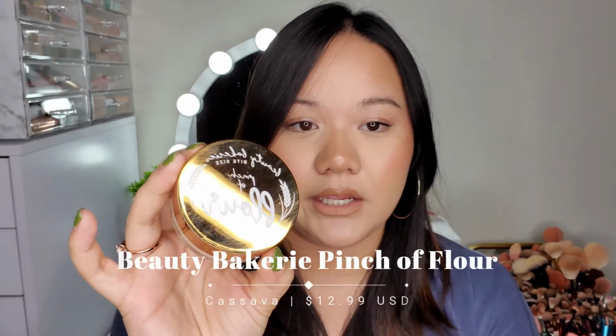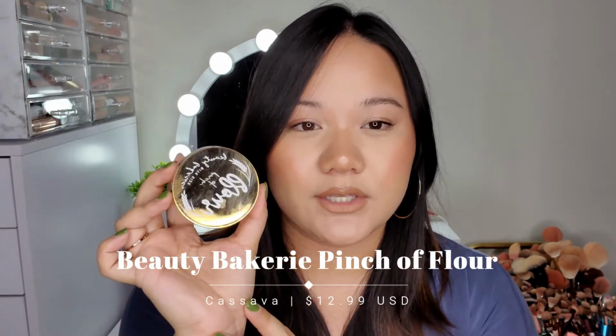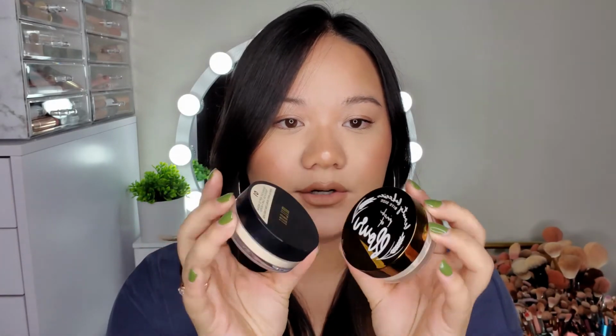So those are my drugstore options, but this one's kind of an in-between where it's not really drugstore, it's not really high-end, it's kind of right in the middle. It is the Beauty Bakerie Pinch of Flower Setting Powder. I have the shade Cassava, which is a slightly yellow tint, and this is the bite size, but it literally looks like a regular size, like it's not small in any way. Just the Milani one in comparison, it's literally a normal sized compact. Can't imagine how big the original one is.